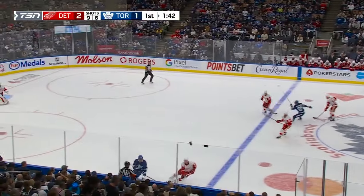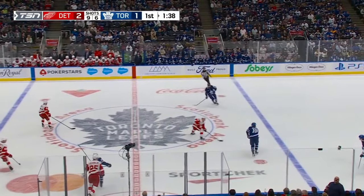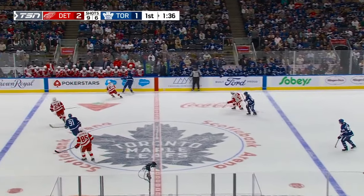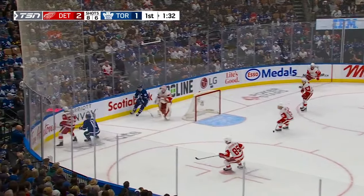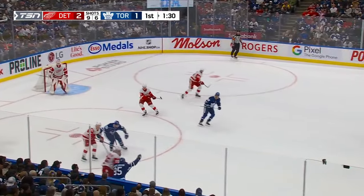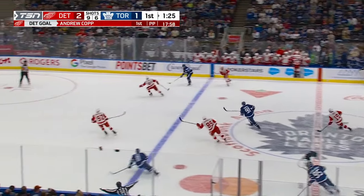Oh, he was in. He had to jump it. What a good idea. Pass hit Domi's heel. Now Nylander. Back across to Timmins, who slides it back down to the Red Wing zone. Here's Timmins back with it. Cross he goes to Nylander.